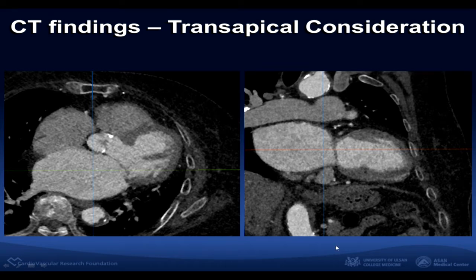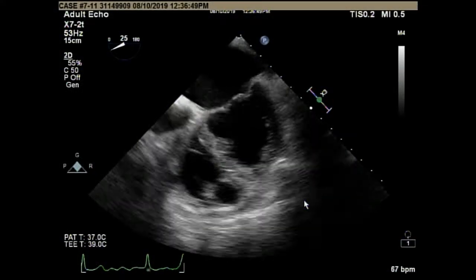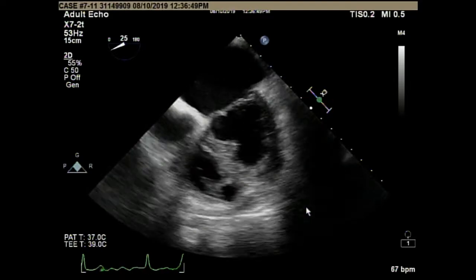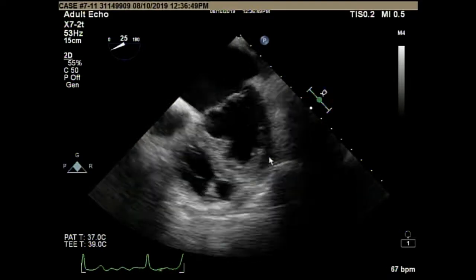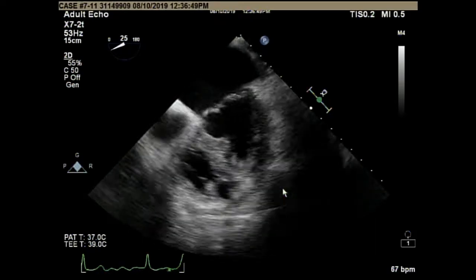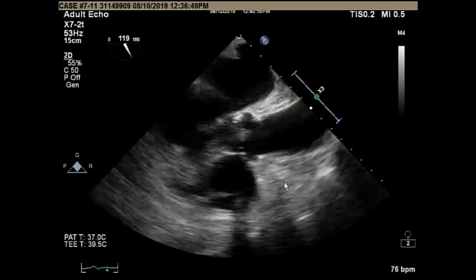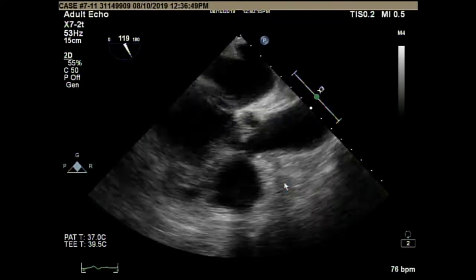On the basis of the CT scanning, we pointed out the transapical access point. Could you show us the TE, Dr. Kim? Yes. Can you see the echo image right now? This is the echo image from the transapical echo. Can you see the surgeon's finger? This is the predetermined puncture site right here. This was a long axis view.